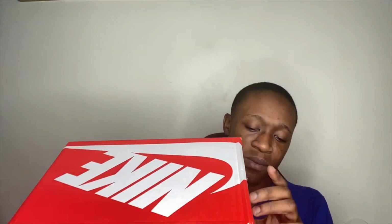Royal blue, Nike Dunk Low SP. Oh, okay. Size 11, as y'all can see, size 11. Women's 12 and a half. Let's take a look. No way. No way. Yo, we got the Cobalts, aka Duke babies.